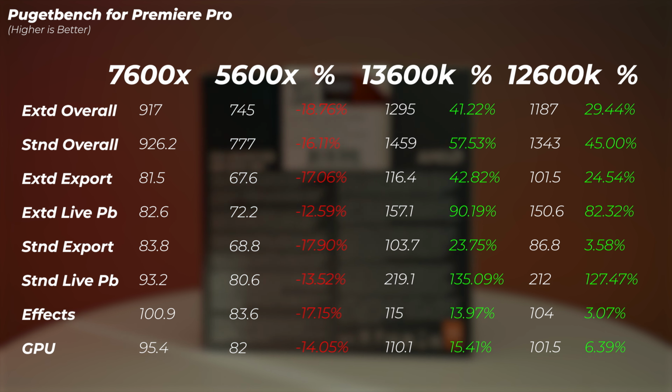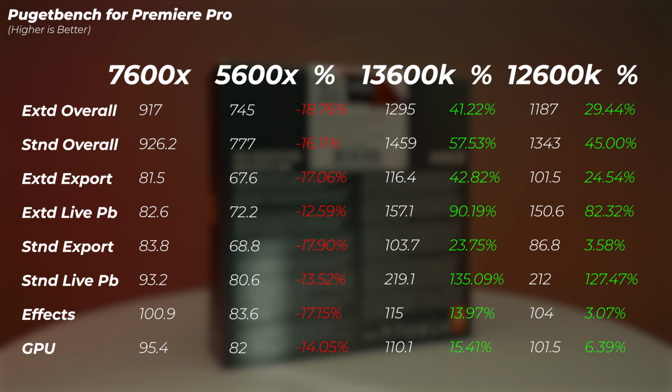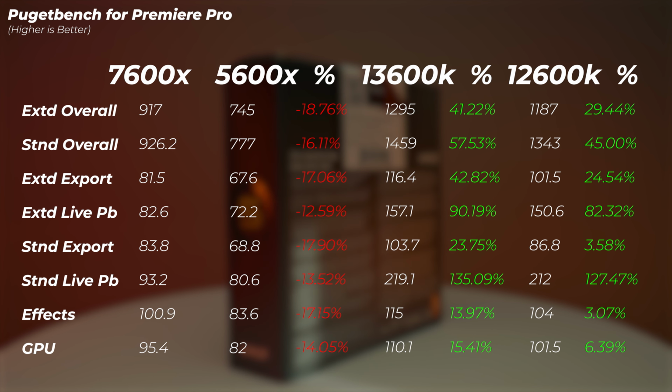Now this is combined with the live playback score, which Intel has a massive leap here because the iGPU has what Intel calls QuickSync with Adobe Premiere Pro. So it uses those media engines inside the CPU that get really good playback on the timeline with H.264 and H.265 codecs. Obviously not all codecs are supported, but some of the 422 and 420 codecs are, which really shows the benefit of the iGPU on the Intel CPU.